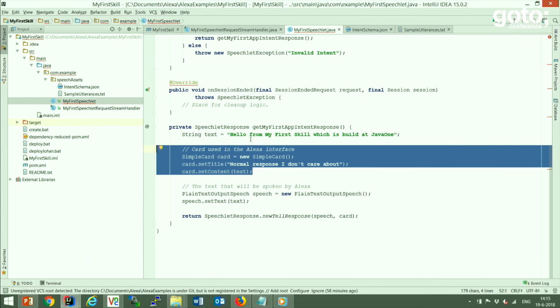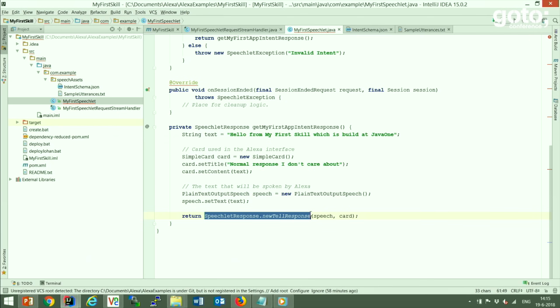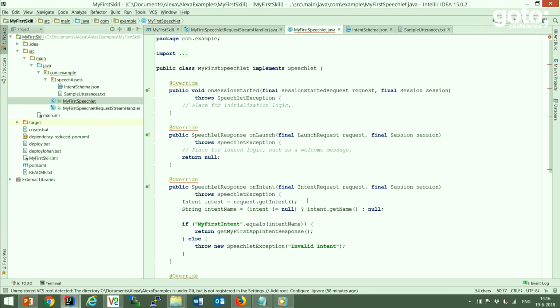And then I simply say, okay, return the new tell response with the text which is being put here. So this is everything I needed to make a first skill work. Which for me was quite impressive, because normally I've done things like voice recognition in the past, tried to make it myself when I was at university and had too much time. But it's actually quite hard to do this, and now it's all basically outsourced to the cloud, and the only thing you have to do is give it some simple instructions.